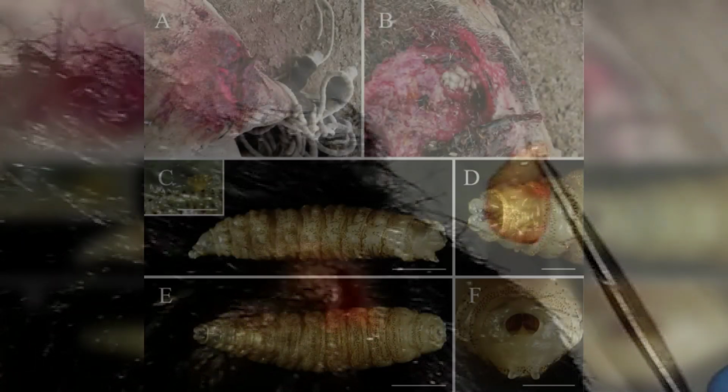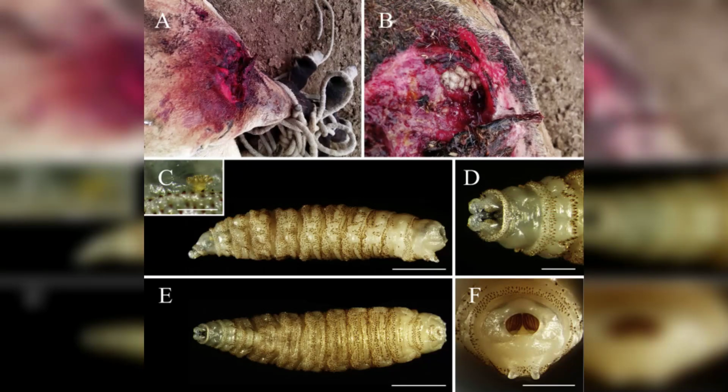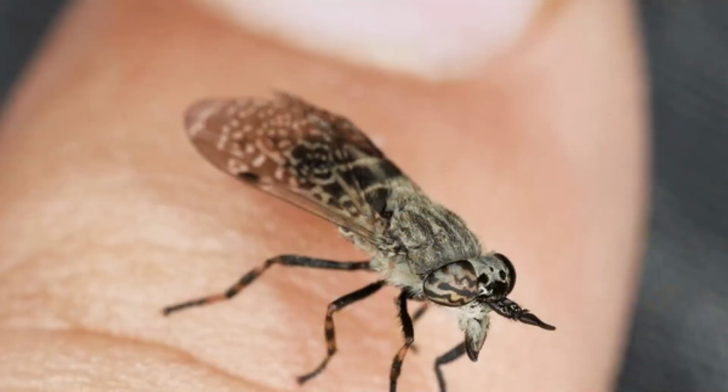Let's talk about their appearance. Gadflies are pretty distinctive. They are usually about 1/2 inch long, with a hairy body and a pair of large, prominent eyes. They are often a dull yellow or brown color, blending in with their surroundings.